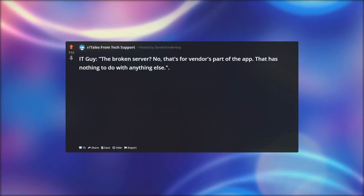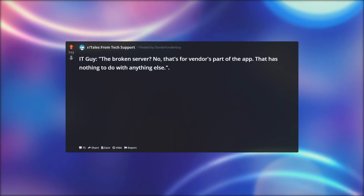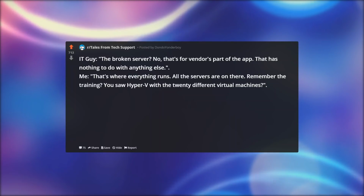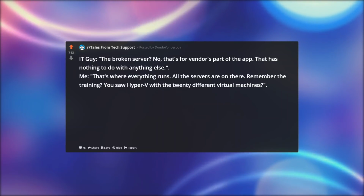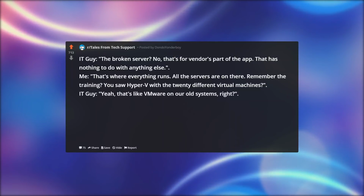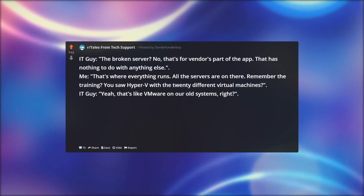IT guy: The broken server? No, that's for vendors, part of the app. That has nothing to do with anything else. Me: That's where everything runs. All the servers are on there. Remember the training? You saw Hyper-V with the 20 different virtual machines? IT guy: Yeah, that's like VMware on our old systems, right?